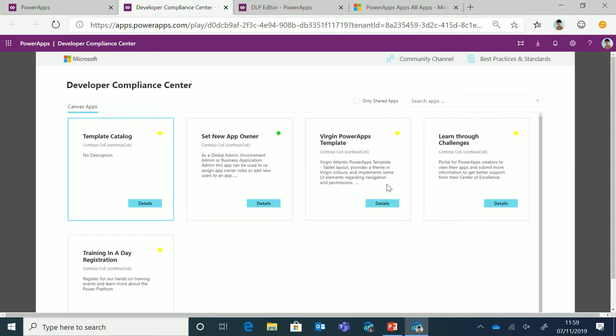Something we hear quite a bit is that as a maker, I'm not aware of the processes that are enforced by my IT department, and as an IT department, I might not know who my makers are. So part of the COE kit is this developer compliance center. If I go in as a maker, I can see the apps that I'm an owner of, and I have a traffic light symbol that you can see here. That shows the compliance status of my application.